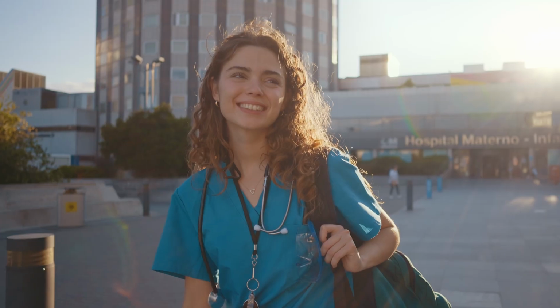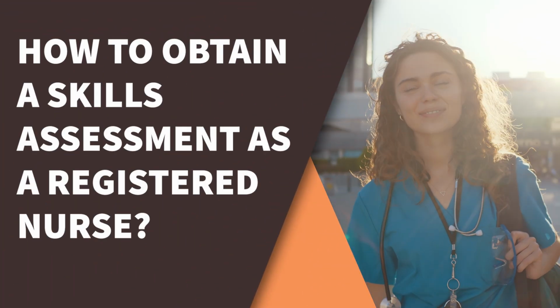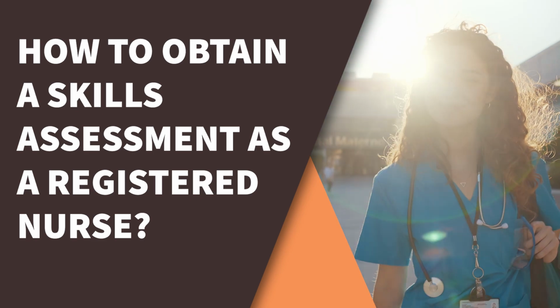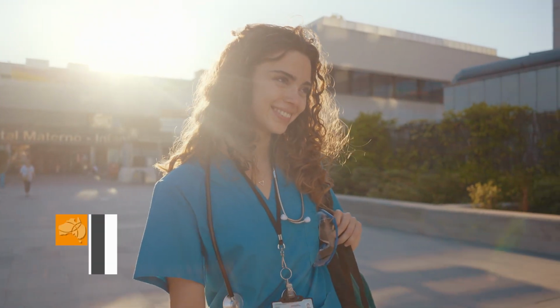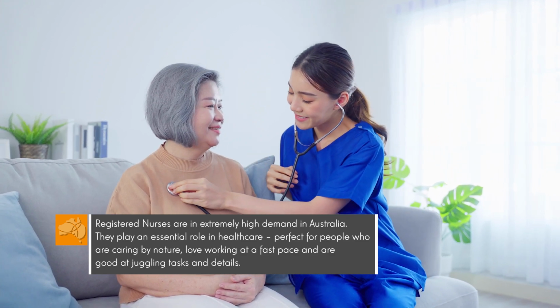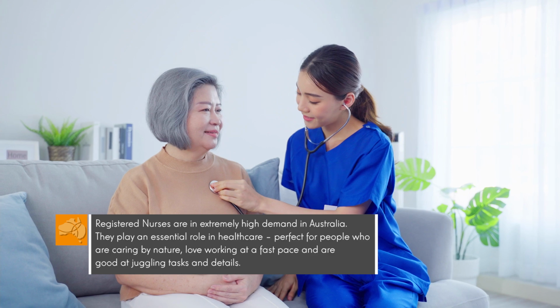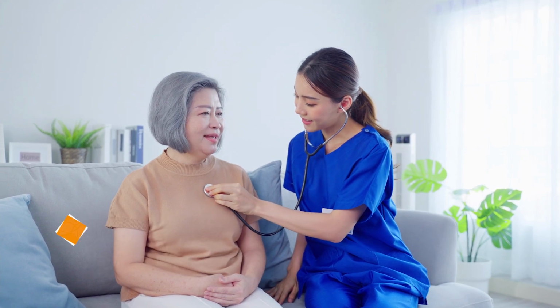Today, I want to discuss how to obtain a skill assessment as a registered nurse. Registered nurses are probably the most in-demand occupation in Australia and have consistently been in demand for the last 20 years. They will consistently be in demand for the next 20 years.